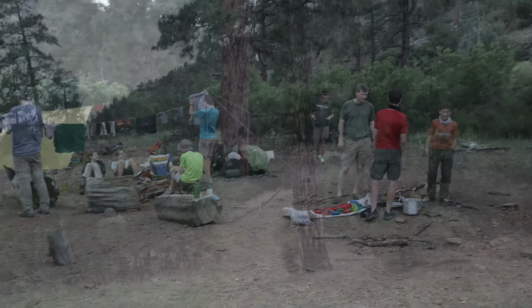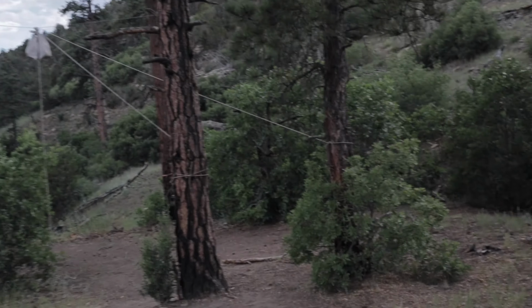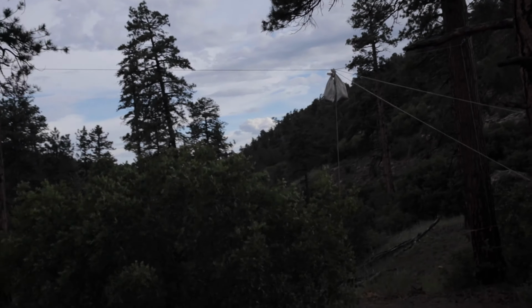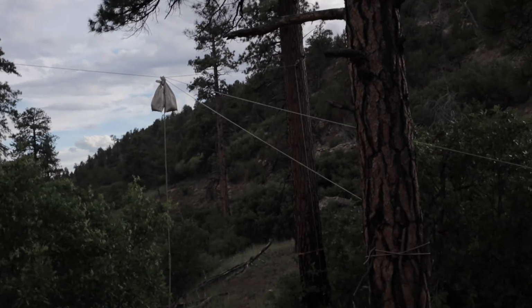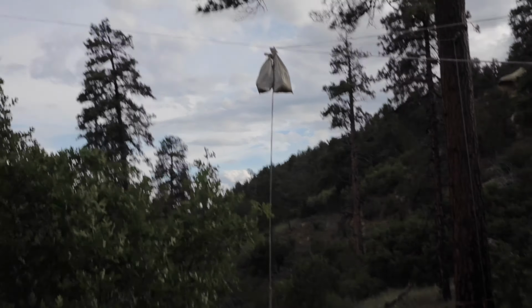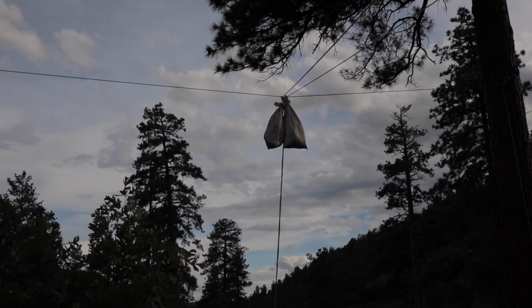So, more later. Just to give you a view, here's the bear bag that was behind our camp. So we've got it strung up right now. We've got an oops bag that'll go up later tonight. There's a lot fewer bags now because we had 4 days worth of food. So we've got just another day or two before we get resupplied.